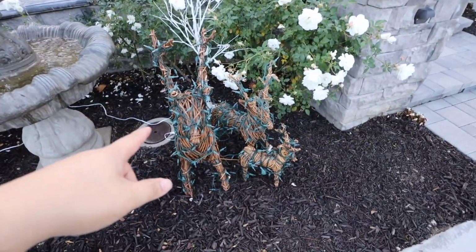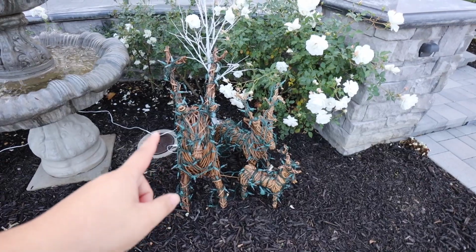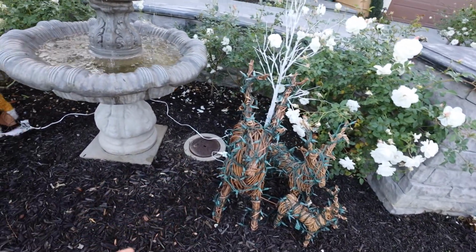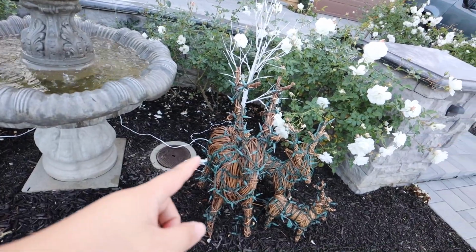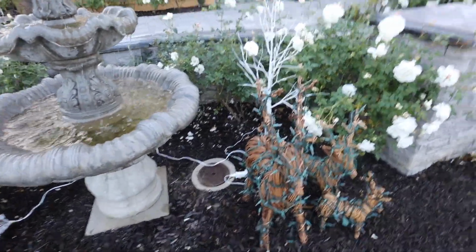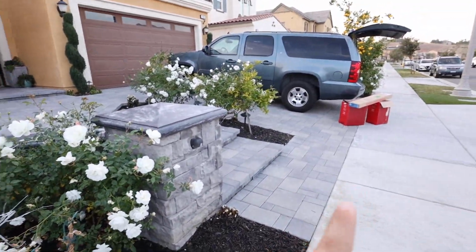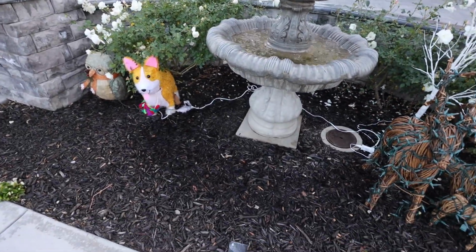I'm actually probably gonna leave these guys wrapped up. I don't think I'm gonna take it off because I kind of like it, and I'll just store them this way with the lights on it, I think. But I'm gonna take down the tree, and then I have the two boxes for those guys. They're over there already, so let's do that.